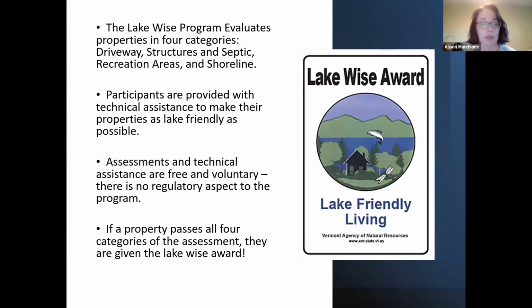Participants are then provided with technical assistance in the form of a report that guides them through how to make their properties as lake friendly as possible. Assessments and technical assistance are free and they are voluntary. So this is a service provided by the state, and they're completely free and there's no regulatory aspect.